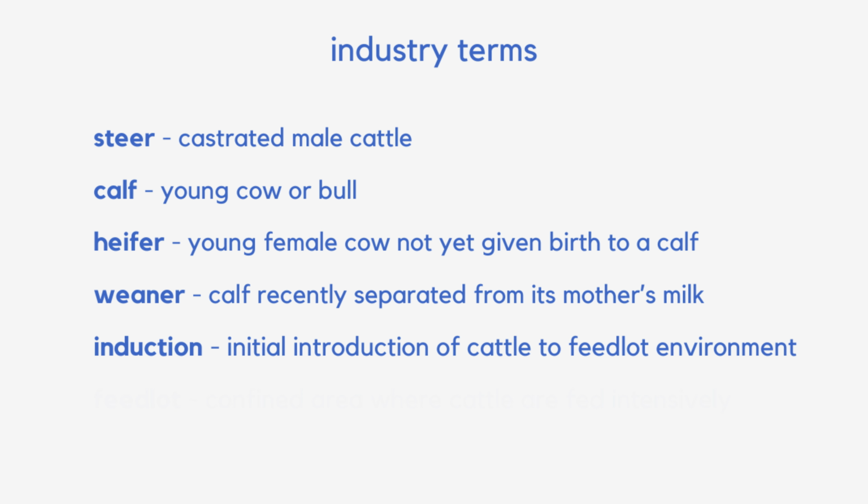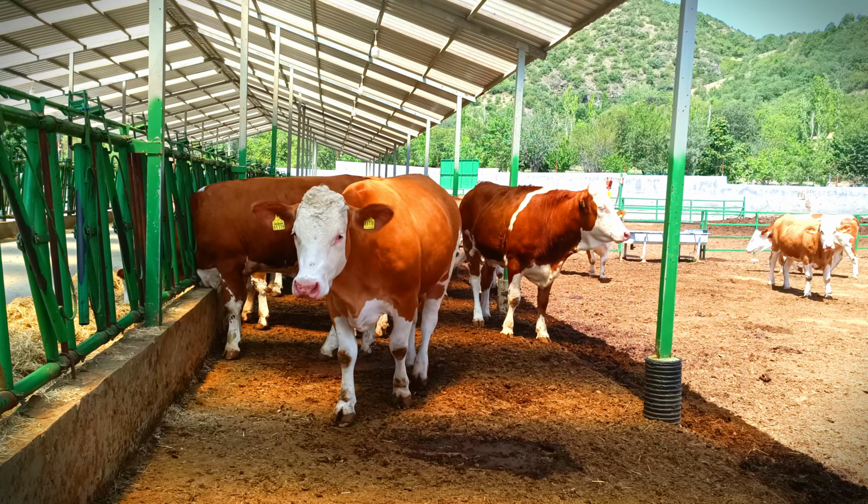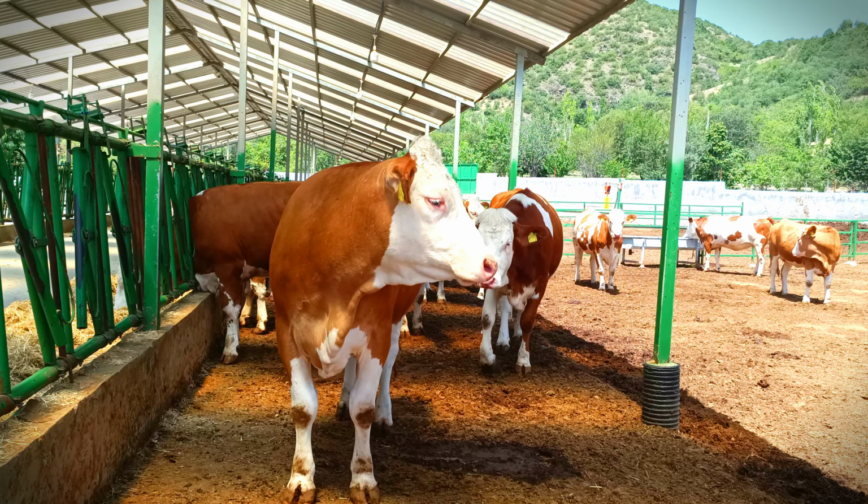So you've got induction, which is the initial period, running between 7 to 10 days when the cattle are introduced to the feedlot environment and adjusted to a high energy diet. So this is a critical phase that sets the stage for optimal weight gain and meat quality.